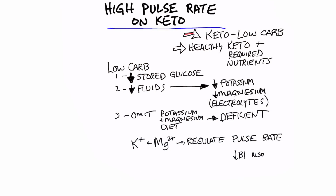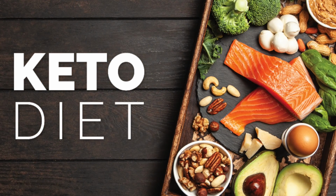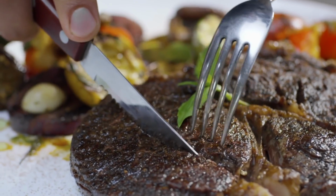Now, when you do keto, you're lowering your carbohydrates. But going on a keto diet doesn't necessarily require you to increase other nutrients. It's really just about lowering your carbs. So as long as you lower your carbs, you produce ketones and you're on the ketogenic diet. But there's a version of the ketogenic diet, which I always recommend, called healthy keto. And what that means is this. You're doing low carb, but you're also making sure you're eating foods to include all the nutrients that your body requires.